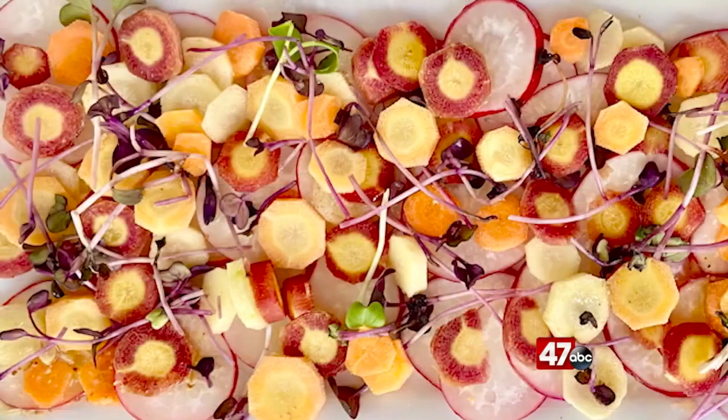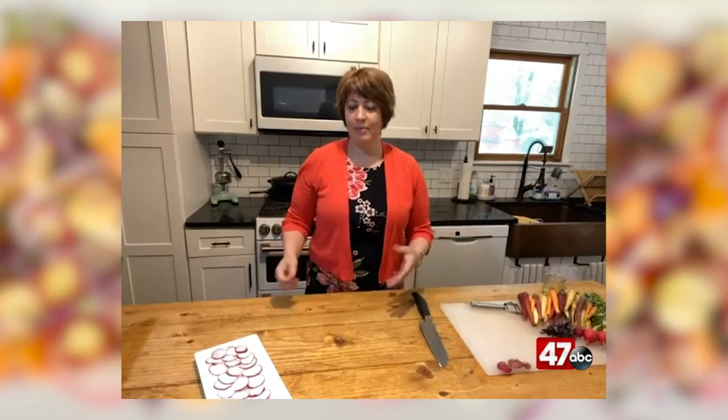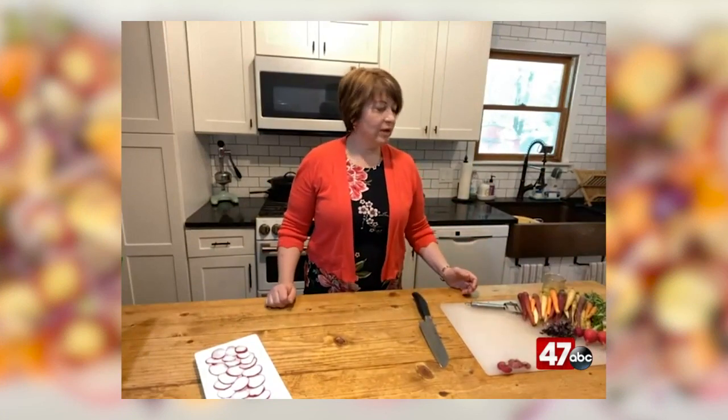Check it out. I'm going to ask you today to rethink your salad. A lot of times we think of salad as just being lettuce with a bunch of toppings on it. But this time of year we have so many colorful things that are available at the grocery store and at farmers markets that we can really do some fun and even artistic things on our plate.